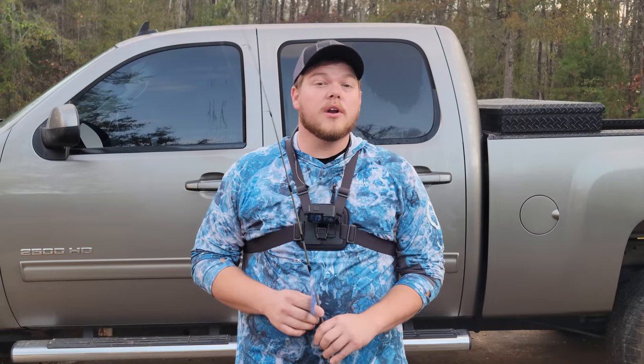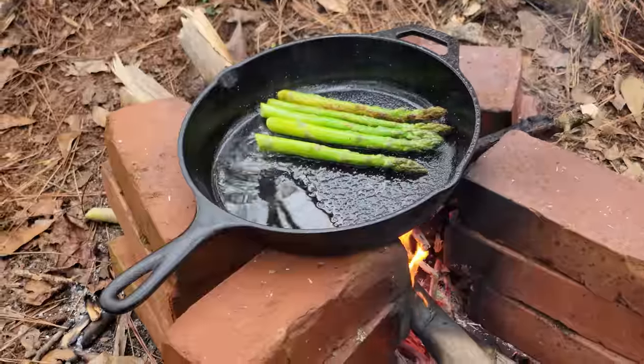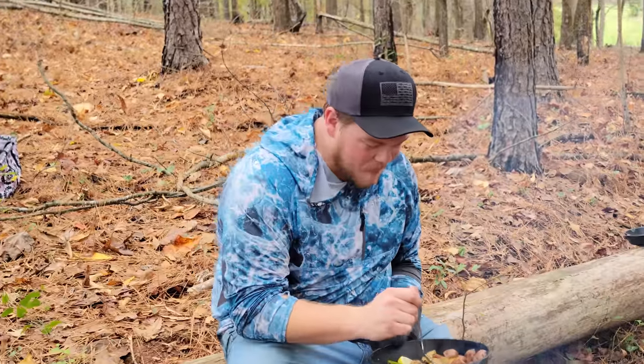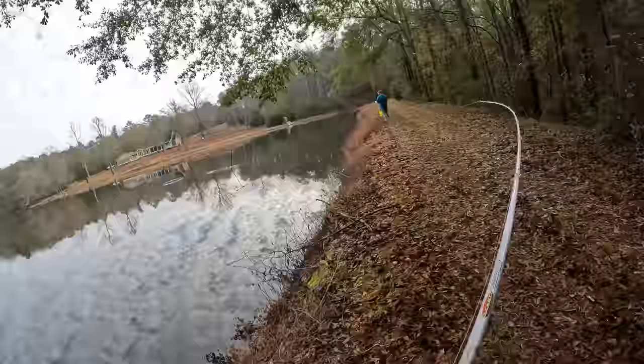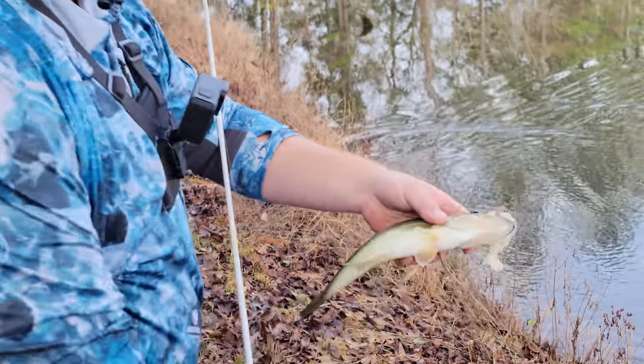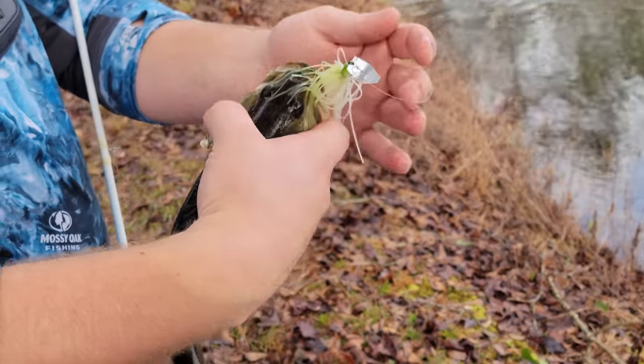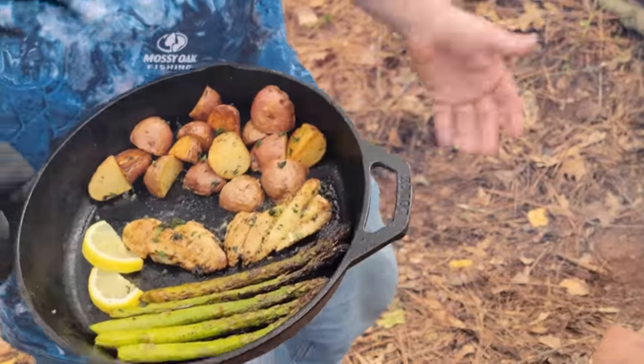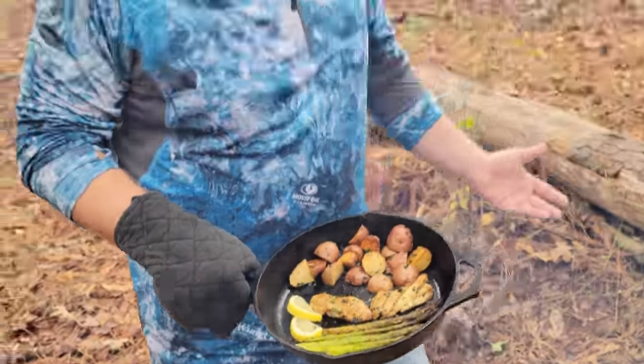So in today's video, we're going to do our first catch and cook. So we got our asparagus. Wow. Red potatoes. Dude, that is so good. Got one. So this is going to be our catch and cook fish. All right, guys. I mean, what do you think? That's not too bad for the first catch and cook.